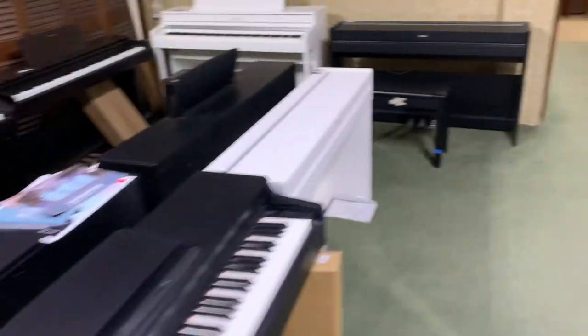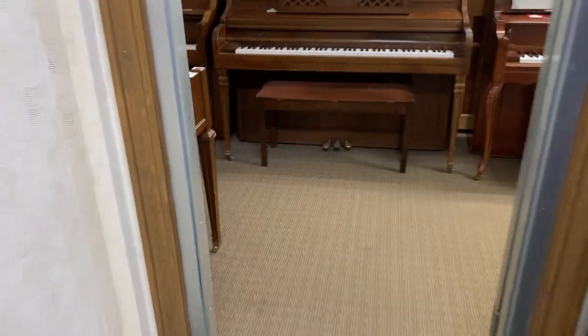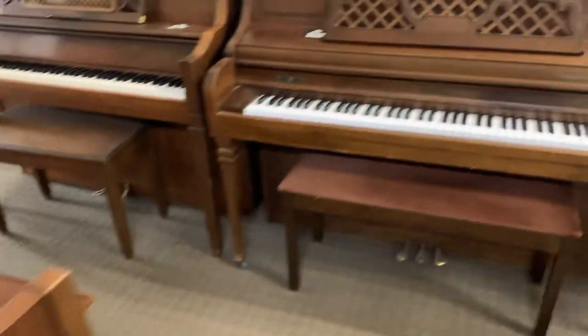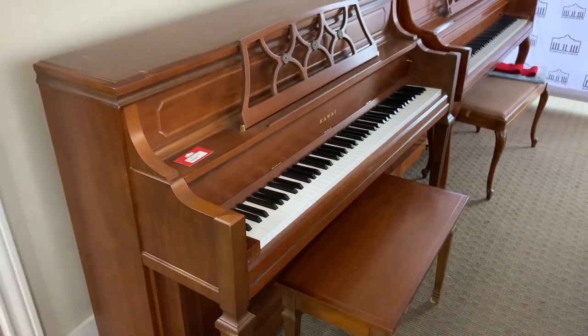In here, we have a large selection of digital pianos. I'm not going to go over each and every one of those because you can do that on the internet. And you can also just contact me if you're looking for a digital piano and go a little bit faster. Here we have our used piano section.